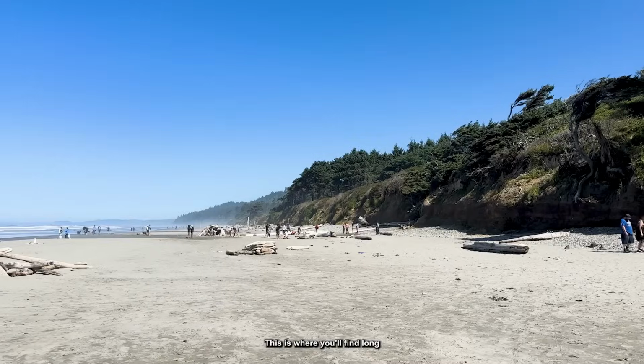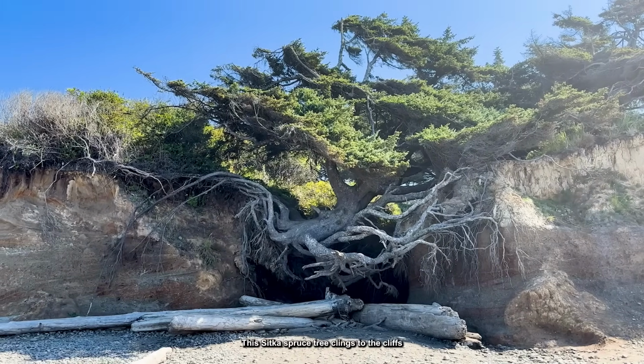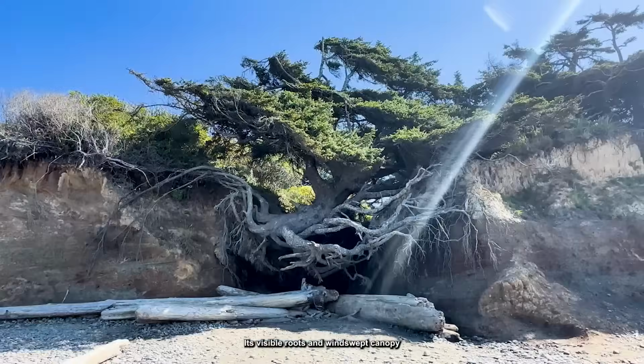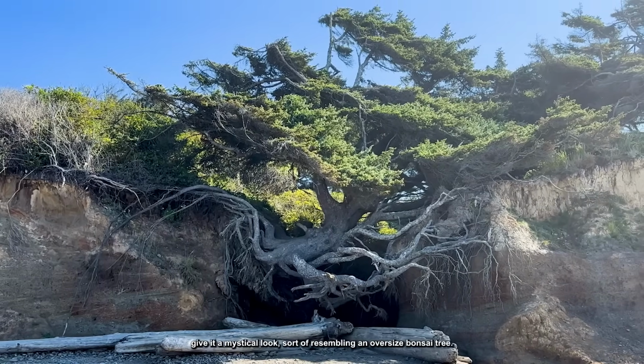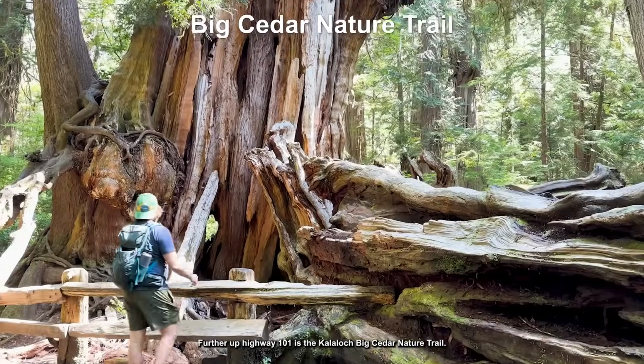This is where you'll find long stretches of beach and the famous Tree of Life. This Sitka spruce tree clings to the cliffs despite the ground eroding underneath it. Its visible roots and windswept canopy give it a mystical look, sort of resembling an oversized bonsai tree. Further up Highway 101 is the Kalaloch Big Cedar Nature Trail.